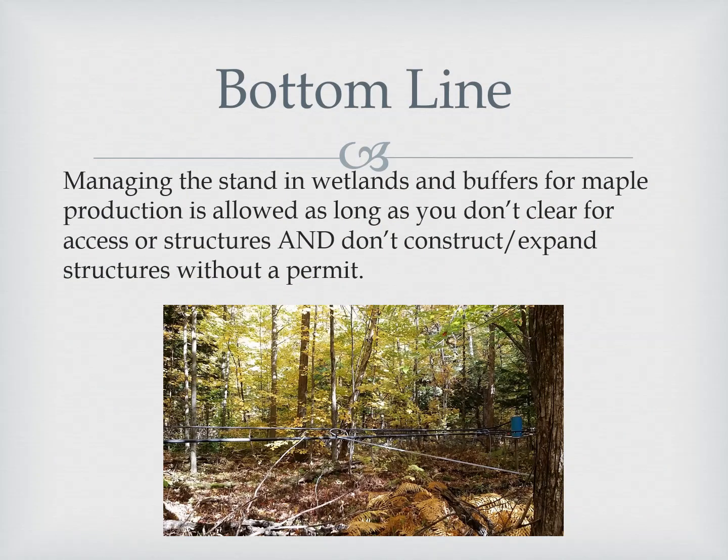So the bottom line is you can manage your stand as long as you're not clearing for access, you're not installing structures, and you're not expanding your structures without a permit.